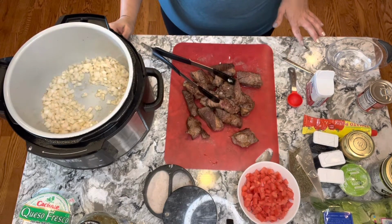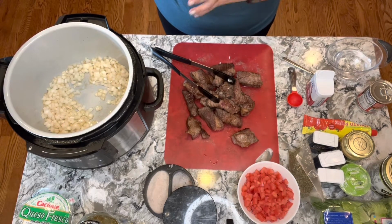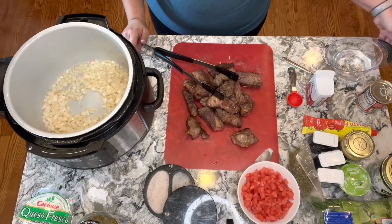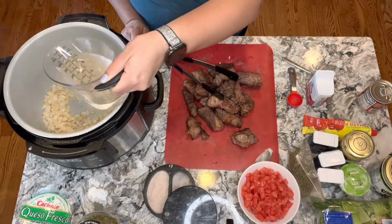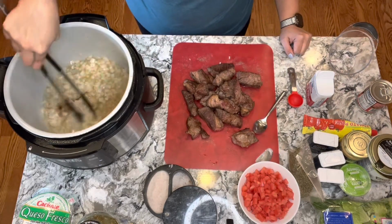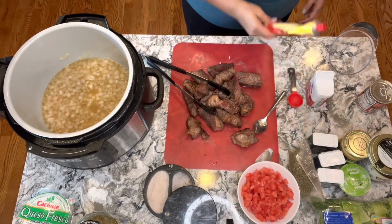This is one thing I love about the Instant Pot, the saute feature, being able to saute and pressure cook in the same container. I am all about as little dishes as possible. Now we're gonna add in our beef broth, or for me, water and some beef bouillon. And then we're gonna also add our tomato paste.